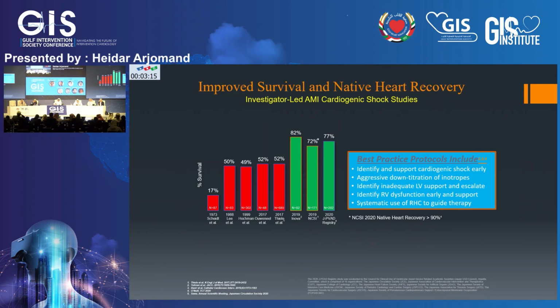I'm sure many of you might raise your hands and say, well, this is not randomized data. And we all acknowledge that this is not randomized data. But as it comes to registry, these are well-run prospective registries that have shown, across a number of hospitals and multiple states, that survival rate could be improved from 40 to 50% to 70 to 80% using a dedicated shock protocol.